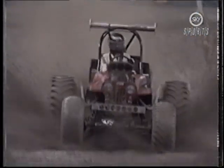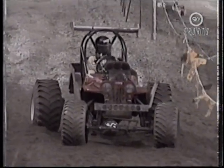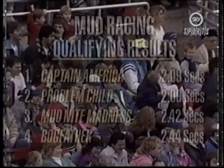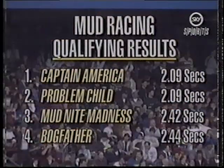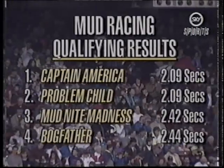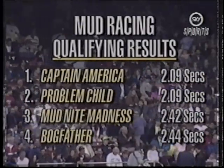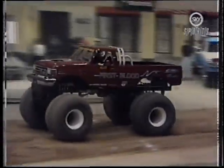You'll notice that even though the car is attracted to the ruts in the center of the lane, Holliday does an amazing job of keeping that car straight while it started to drop into those holes. The crowd loves it, and the final qualified field includes Mike Wilkie's Captain America and Holliday's Problem Child at 2.09, followed by the Lady Deb Linville and Ken Jobin, defending champ, in the brand new machine, number 4.